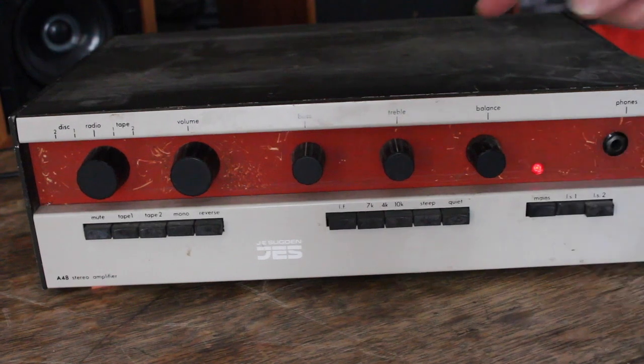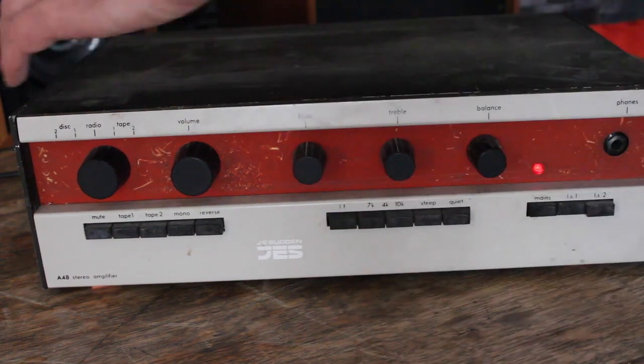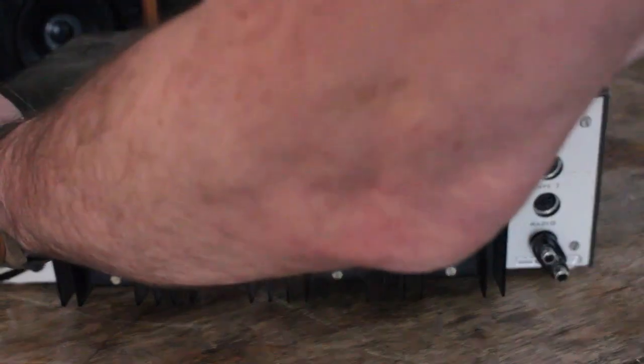Okay, I should say this amp is absolutely filthy. But it doesn't matter, it still sounds absolutely great. It's been in my basement for a few years, but I've had it playing for many years. Okay, let's have a look at the back now. Let's see the back of it.